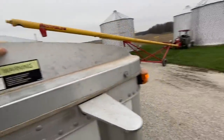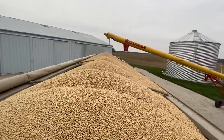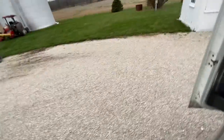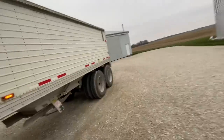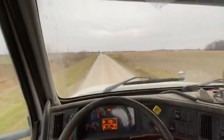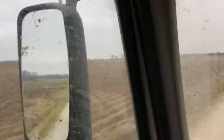Corn, you can overload it, but you guys will see me heaping this thing absolutely full. I promise you, it is not overloaded. For example, we're pretty heaped up and full, well over the bows for the tarp, but I can show you the scale tickets. We're still not overloaded. So we are full, and the farm is right there.